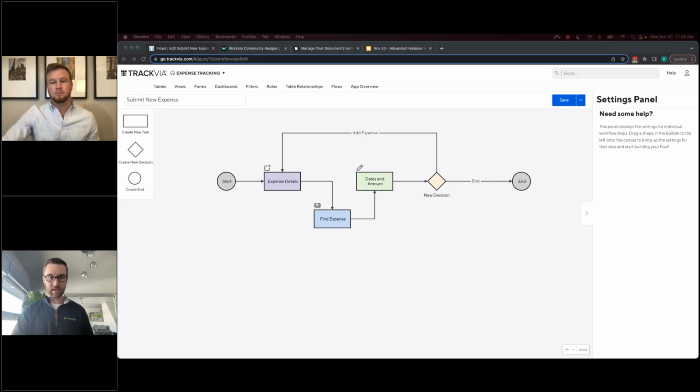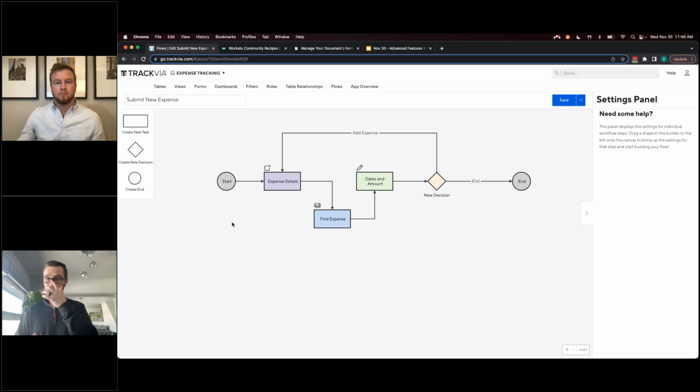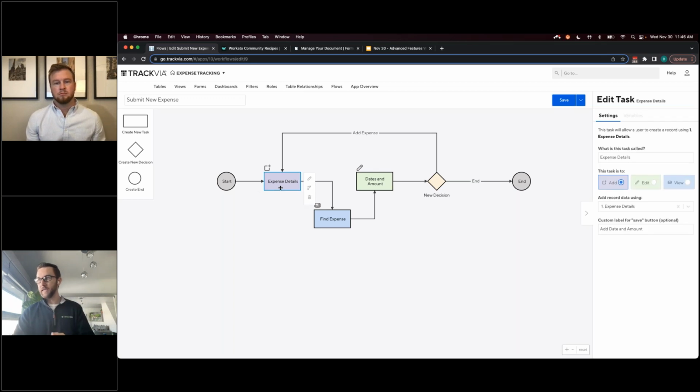Many of our customers are taking advantage of flows daily. Some folks maybe are not taking advantage of flows yet, so I want to quickly talk about this. This is available to everybody, but what it allows you to do is have a starting point and visualize what that workflow should look like. So we submit an expense using our expense details form.